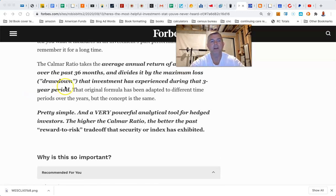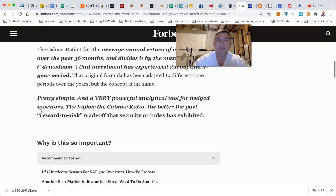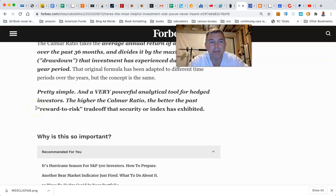Well, come on, man. When you're adapting an original formula, how do you adapt an original formula? Have they adapted the Sharpe ratio? I guess they did adapt the CAPE, cyclically adjusted price earnings ratio from Bob Shiller. Anyway, so they adapted it. Can you adapt PE ratios? I guess you can adapt the GAAP, the generally accepted accounting procedures, something like that. But the PE itself hasn't been adapted. Price to book, not adapted. Price earnings, price sales? No, I don't like that. The original formula has been adapted to different time periods.